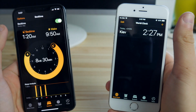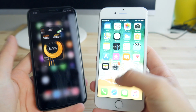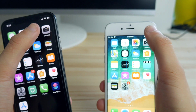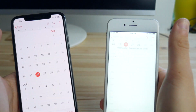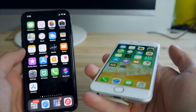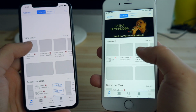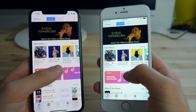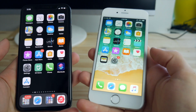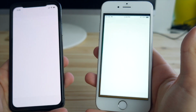Let's do Clock now, at the same time. That's really interesting, they opened this one up at the same time. Oh my gosh, the iPhone 6 and the iPhone 10 launching the same application at the same time. Now let's do maybe the Calendar. Almost at the same time, really nicely performing on the iPhone 6. And now maybe the iTunes Store. It basically hung, and oh, it actually opened the iTunes Store at the same time. Oh my gosh, where is the difference between those smartphones? Seriously, this is the real iPhone 6.